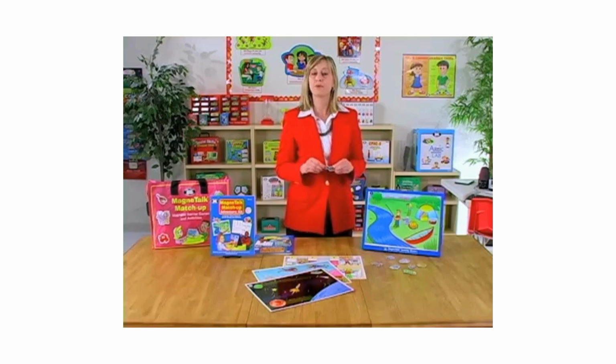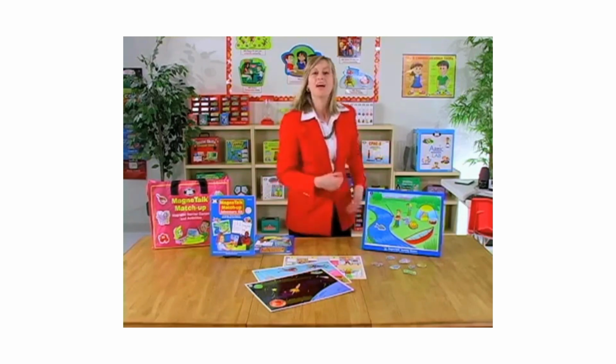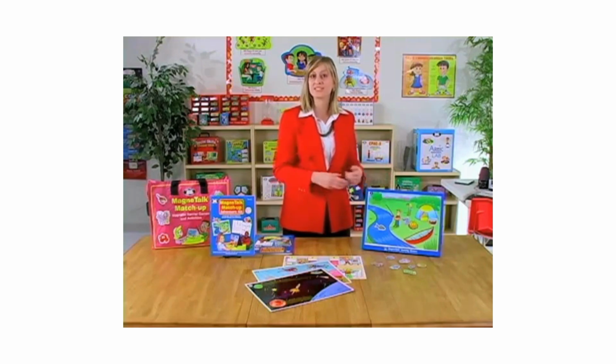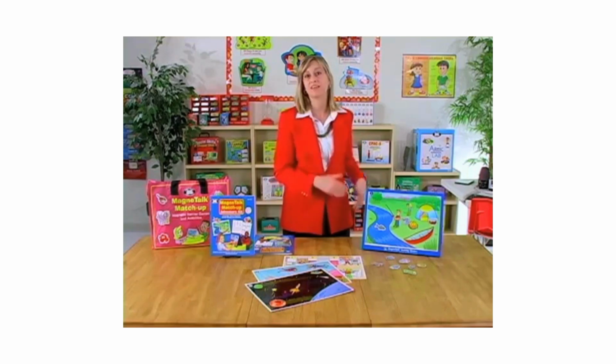So for example, if they pick the fish magnet, they'll say put the fish in the lake. And they'll follow those directions throughout the game. Then at the end of the game, the students will compare their boards to see if they listened correctly and gave good instructions, and their goal is to have their game boards match up.